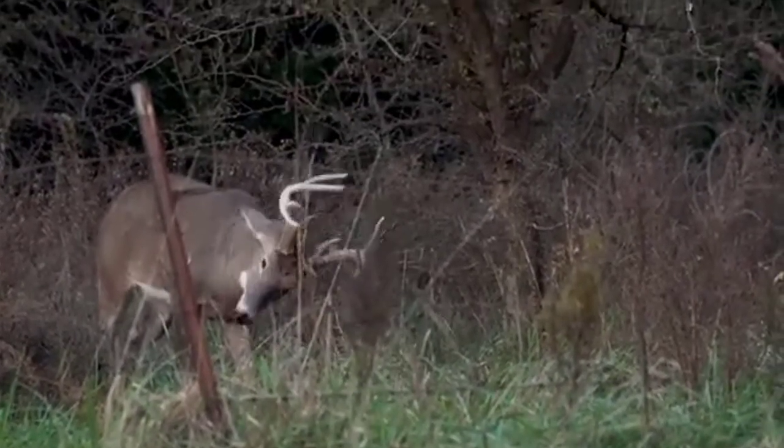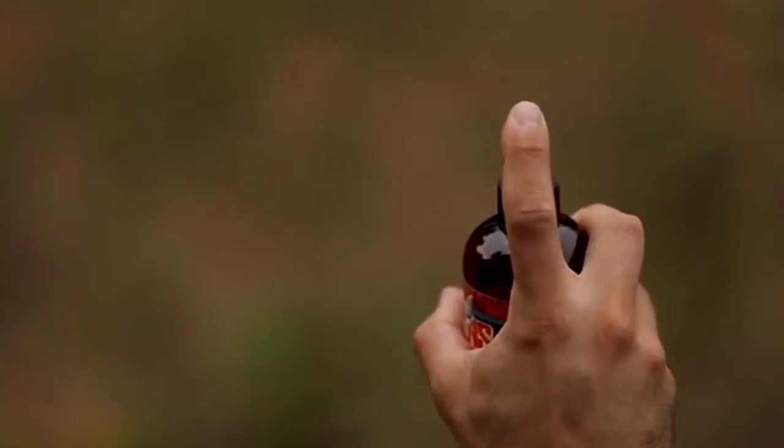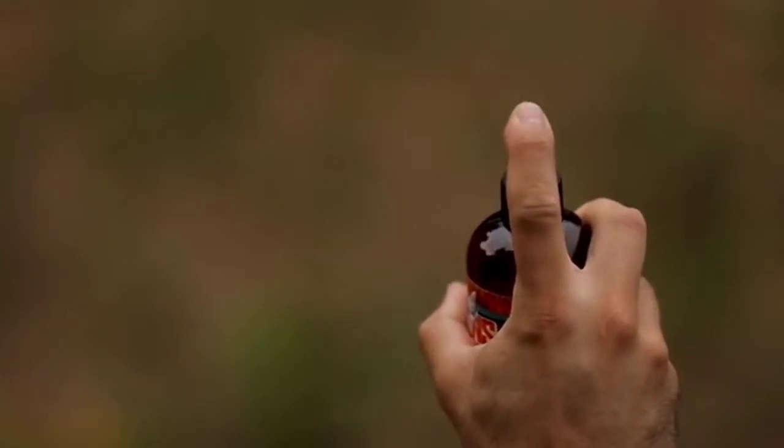We know we can't completely fool a mature buck's nose, but by covering our scent with something as powerful as deer urine, number one, it helps him relax, and number two, it makes him think that we're 200 yards away when we're only 30. Many mature bucks have been taken using this well-kept secret.